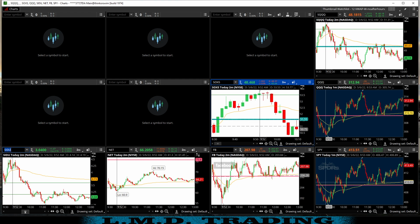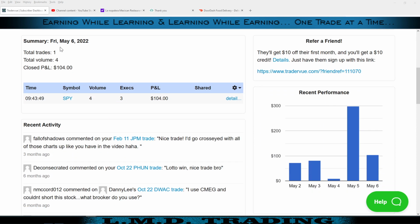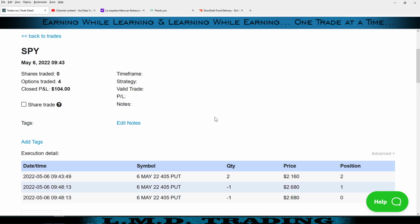So let's get Tradervue pulled up, look at the details real quick. Reviewing this trade from Friday, May 6th. Again, we took one trade, closed P&L 104. So nice solid trade. This is what I used to find where I entered and where I got out of the trades. We got in this one at 9:43 and 49 seconds. Bought two contracts, $216 a contract. A little less than 5 minutes later, we were out of those two contracts for $268. That gave us our 104 profit.